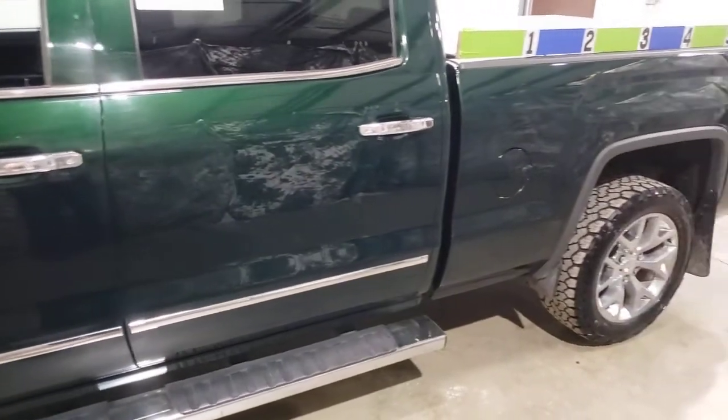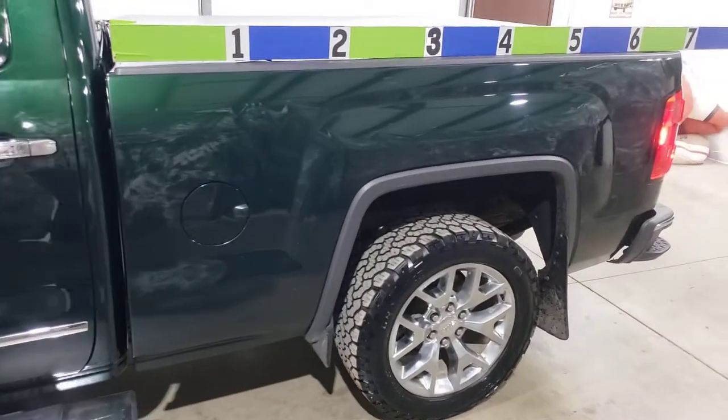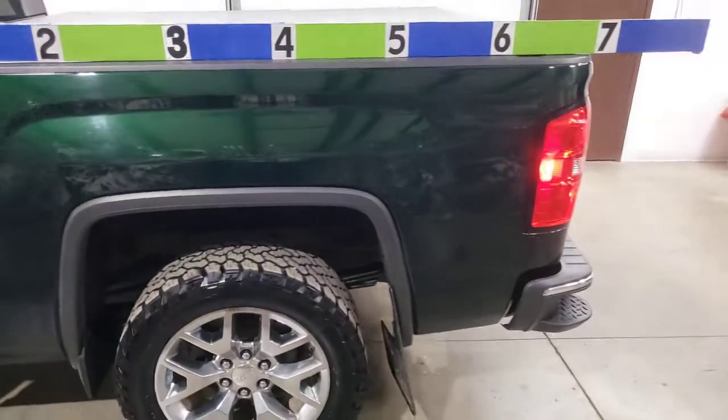We're going to buy you a 12-month, 12,000 mile powertrain warranty. We're going to give that to you with the purchase of the vehicle. You can upgrade it. It's good nationwide. Remember, we're the dealership without the outrageous hidden fees.